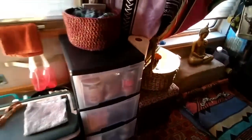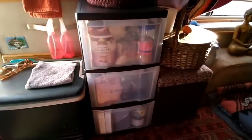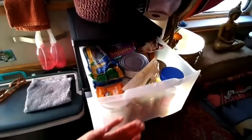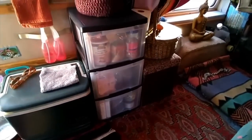Now, over here, I want to show you sort of my food kitchen area. I have a set of drawers with a bunch of food in there. And I like to keep a bunch of food. You never know when you're going to end up camping out somewhere for multiple days.